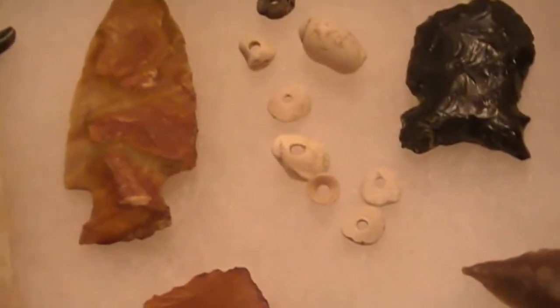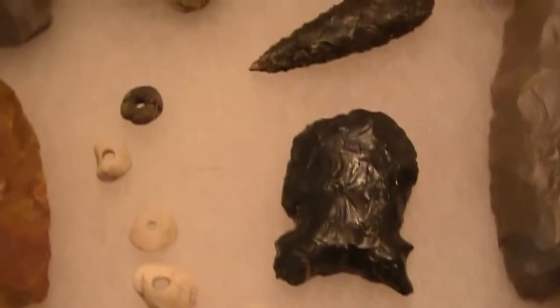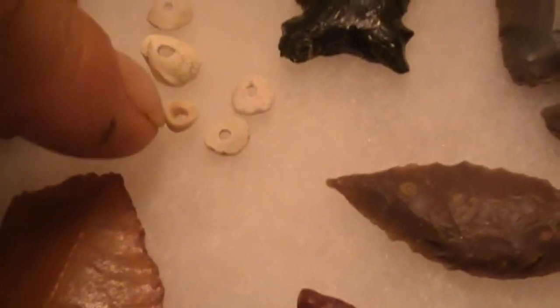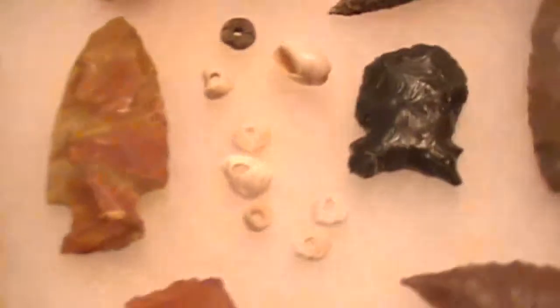Then over on this side we've got some split punched Olivellas, a black steatite bead, and I can't remember what that little guy is right there. And then we got an Olivella, which is ground on the end so that the hole can be accessed, or so it can have a hole.